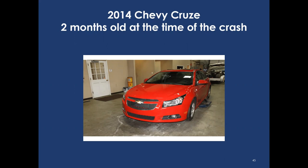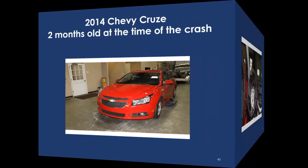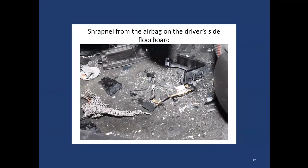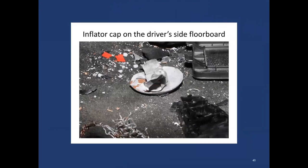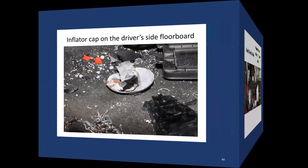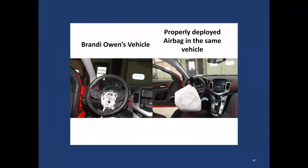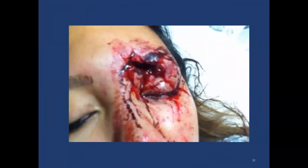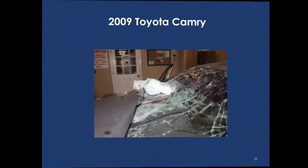But what happened in Brandy's case, she was in a very, very minor impact on Georgia 400, where she tapped a car in front of her, and her airbag shouldn't have gone off to begin with, but it blew off the steering wheel, sent metal all throughout the occupant compartment. And this object here is what's called the bat wing, and the bat wing blew through her steering wheel, a piece of metal about 6 inches in diameter that looks just like this. As you can see, it's shaped like a bat wing, and blew through her orbital bone and socket and into her optic nerve, tore her eyeball and blinded her.